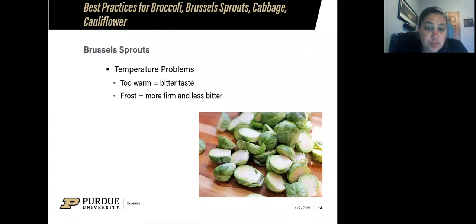So let's talk about some of the problems that you might have with Brussels sprouts. The big one deals with temperature. If temperature gets too warm, Brussels sprouts become bitter. In contrast, the frost helps improve the flavor, makes them more firm and less bitter. They will honestly withstand a frost and harvest continues until it freezes.